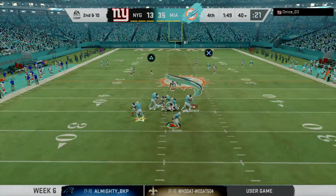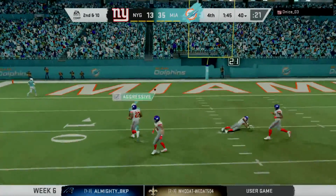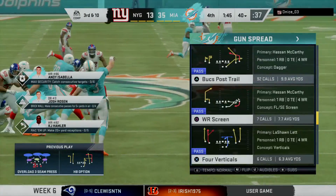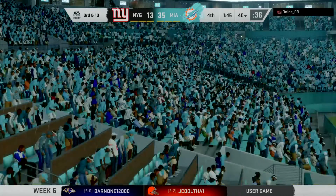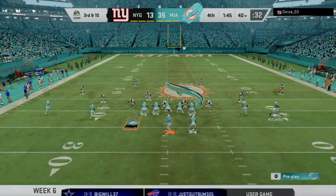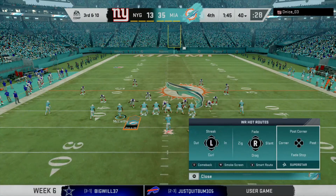To throw again on second down. Rosen uncorks one for Davis. And that's going to be incomplete. Good effort there trying to take a shot, but it's third down. Despite the lead here in the fourth, they're still taking shots. Not content to sit on this lead at all. And to me, it raises the question of what's right in this game nowadays.